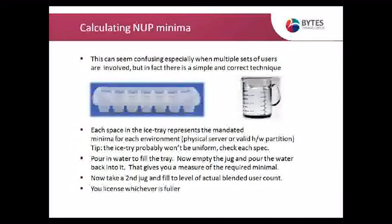Now, I've put this slide together just to cover off something that used to confuse me quite a bit. How do you calculate Named User Plus minima? Because various products do have minima that have to be enforced, and especially if you're looking across multiple systems, it can get quite confusing, especially if you try and address each one individually. So this method is the one that Oracle would use, and actually is quite a bit simpler.